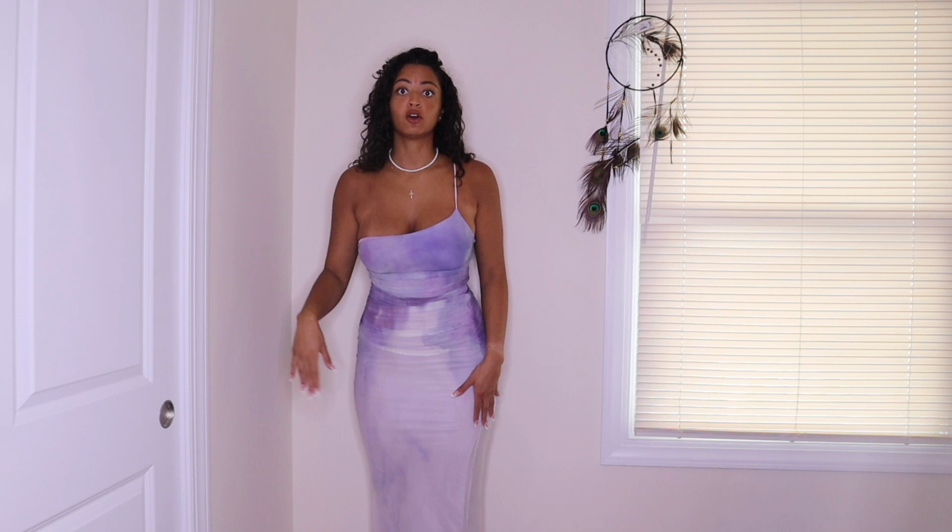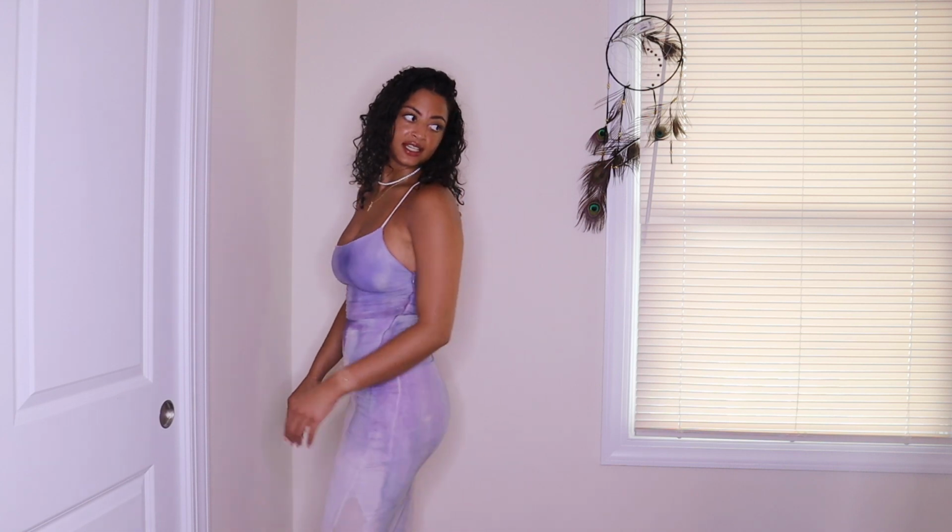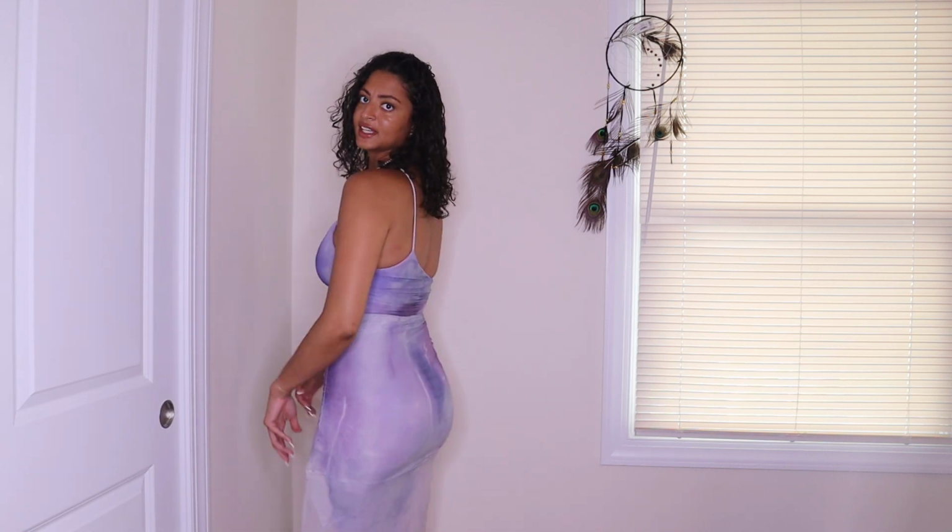It's pretty long. It goes over my knee, almost to my ankles, which I really like, because I can wear it in the daytime or in the nighttime. I don't know, I want to call this the galaxy dress. It's just giving elegance. Pure elegance. And I'm here for it.